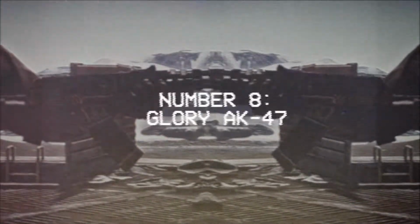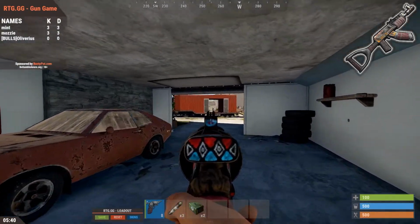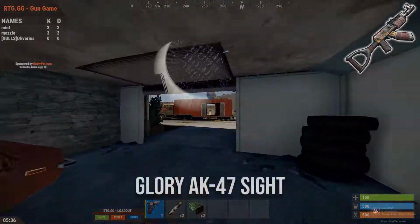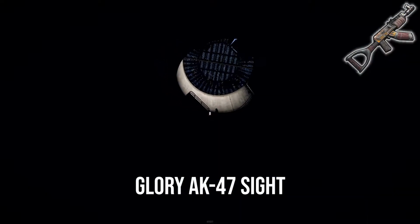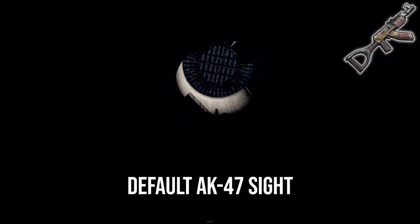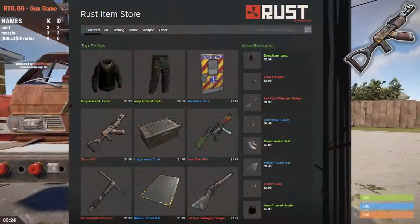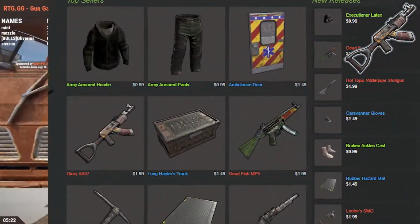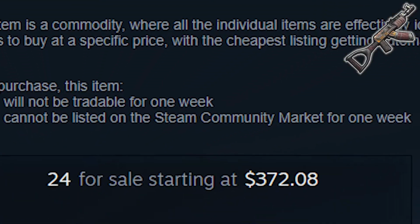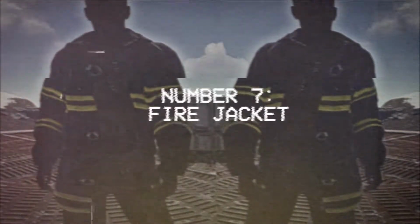Number 8, the Glory AK. This gun is a unique one. Its price isn't due to its age, supply, or design. It's because it's pay to win. It has a bright white glowing sight, which no other AK skin has. Some other skins, such as the Alien Red AK, do have glow sights, but not nearly as bright as the Glory. This skin was released in April of 2017, costing less than $2, but now it costs almost 200 times that, selling for $350.